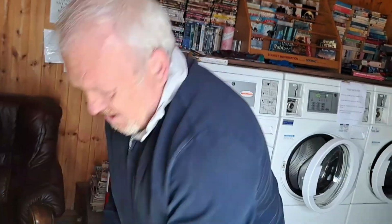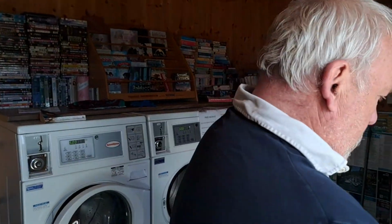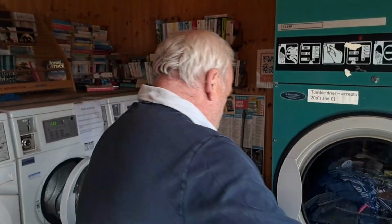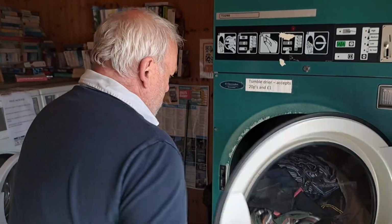Because of how it works, we don't have a washing machine and we don't have a tumble dryer. But on site, there's a laundrette. And how much is that? It's just gone up, hasn't it? It's £6 for a wash. They're very good industrial machines, and they wash really well. And then I put £2 in the tumble dryer, which will give you half an hour, and by the end of that, everything's dry.